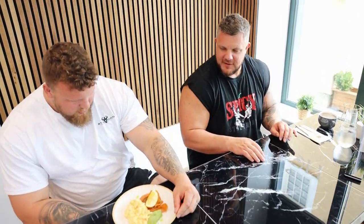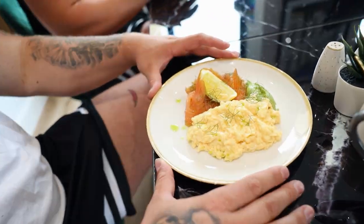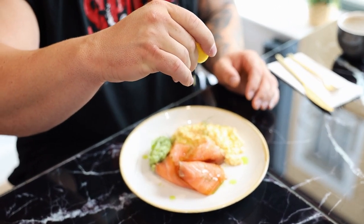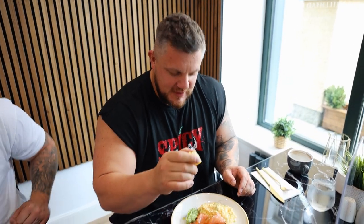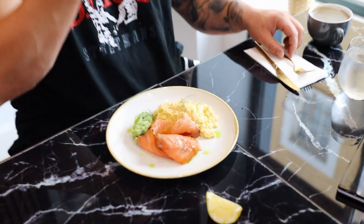Ready. Thank you very much. Oh my goodness, look at this. It's all about the presentation as well as the taste. You know it's a good place when you don't have about 1,000 seeds in your lemon. Look, you can just drizzle the lemon. No seeds. Oh my goodness. Little things like that, no seeds in your lemon, make a big difference. So restaurants, get it sorted.